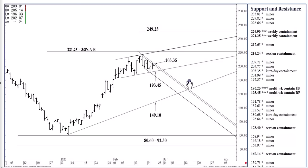If we happen to push or open today above 203.35, Friday could be a meaningful rally day. The high settlement price from about a week ago, which is the high settlement price following the January low, is 214.24. And so if we push or open today above 203.35, 214.24 is in reach. We could top out there for the day perhaps.